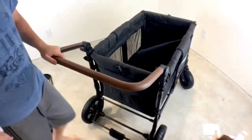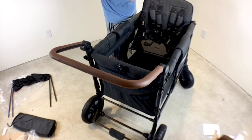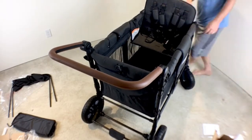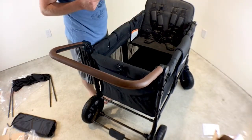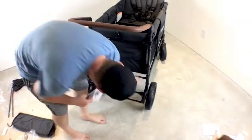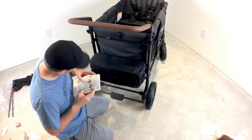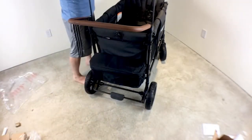So initial thoughts, looking at it, unfolding it, this thing is built very well. Sturdy construction and a lot of features, like for example the leather handle that reminds me a lot of the UPPAbaby style. It also has that thick, tough material that UPPAbaby is known for with their strollers. Unfolding it didn't seem flimsy. All the joints were tight and in working order and should last a long time. Also the wheels, all the hardware on the wheels seems extremely tough. And I noticed that on the front they have little shock absorbers as well.